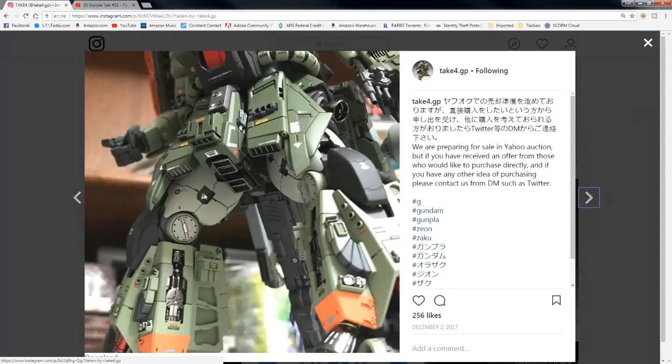You're never going to see that. You're never going to see this decal right here. You're never going to see these vents underneath. But that's the level that some of these guys take it to. And it's just really, really impressive and inspired work.